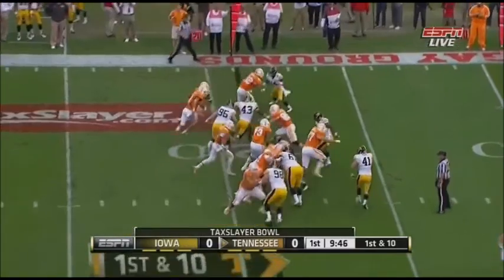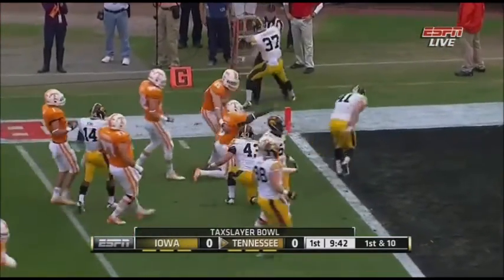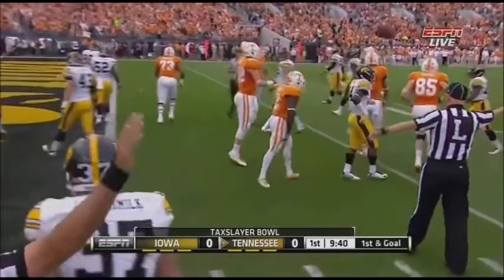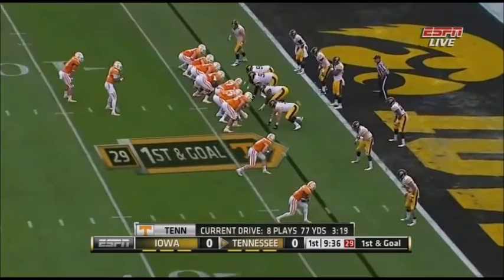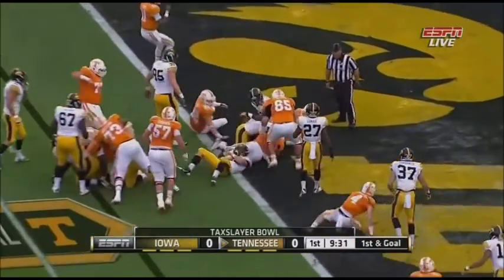Howard in motion. They give it to him on the fly. Sweep. And he's on the fly. Howard. First and goal. Quickly back to the line of scrimmage. Handed off to Hurd. Touchdown.